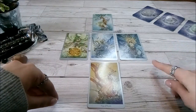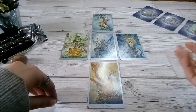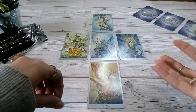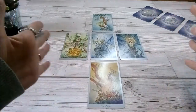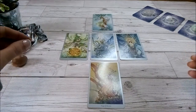The energy of success is in this card as well, and it's really, really strong, so that's a great sign. And when you keep doing what you're doing, the only way is going to be your end goal. That's the only path to take, is to lead to the end goal that you want and the success in what you want.